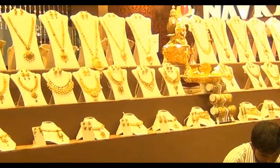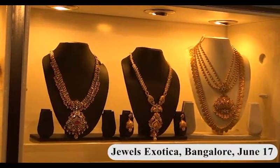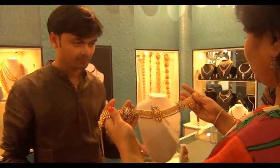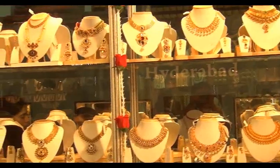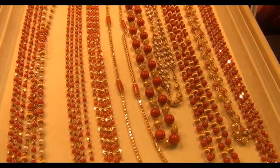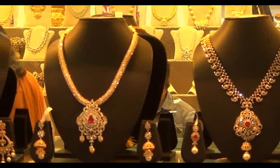India is the world's largest importer of gold, and it looks like we have been doing this for a really long time. Over the course of centuries, a variety of jewelry making traditions evolved in different parts of the country. Despite the passage of time and the growing presence of contemporary designs, they continue to be in demand.